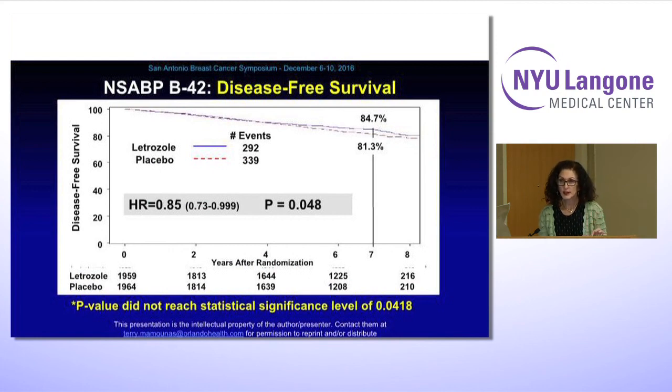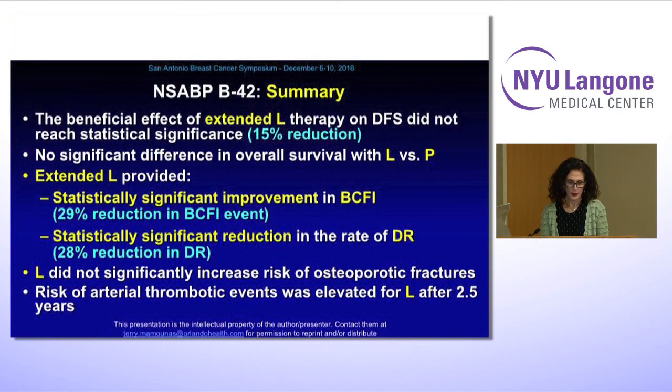And by the way, disease-free survival means the time from when you get the cancer till the time the cancer comes back. That's all it means, and it doesn't necessarily mean the same as overall survival. So the summary is this addition of an aromatase inhibitor for an additional 5 years did not meet statistical significance. But in some studies, not in these in particular, this B42 actually did not show any significant increase in terms of toxicity, but let's look at a few other studies.